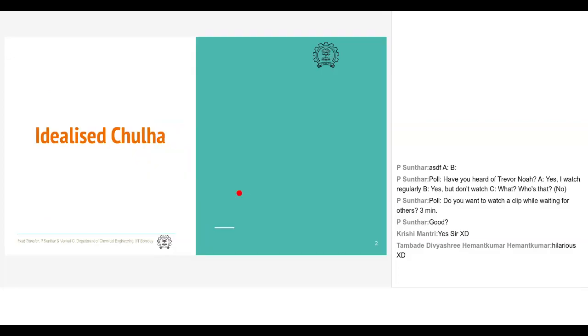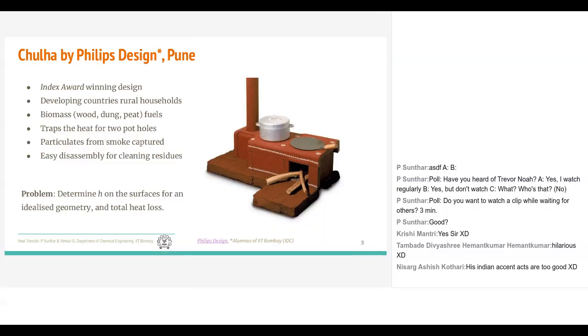The first problem we'll be doing is a chula. So most of you from the north know what a chula is. And for others who don't know, a chula is this. And what you see here is an award-winning design. It's called the Index Award. And it was made in Pune by Philips company, Philips Design. And it's actually got an IIT Bombay connection. It's from an alumnus of IIT Bombay from the IDC department.